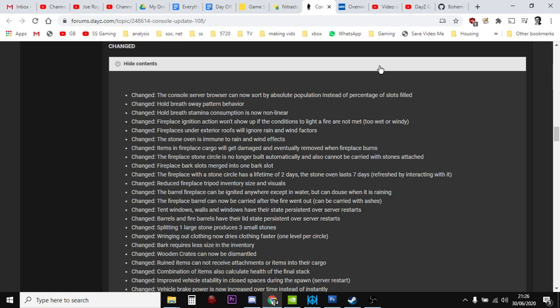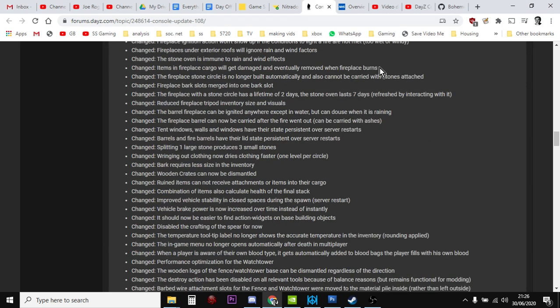Splitting one large stone now produces 3 small stones. Wringing out clothing now dries clothing faster. Well, I thought it did anyway. I've been wasting my time. Oh, I guess it dries it faster than it used to. Bark requires less size in the inventory. Wooden crates can now be dismantled.